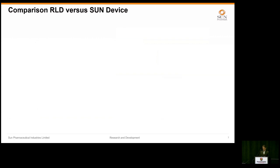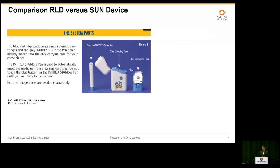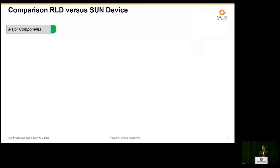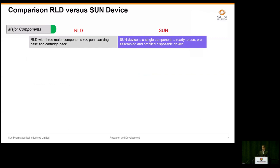So quickly we'll see the comparison between reference versus Sun device. The reference device is the Imitrex device. It has 3 major components. It's a pen as well as a carrying case and also the cartridge pack. However, in case of the Sun device, as we talked about, it's only one component, a fully assembled pre-filled pen. So there is a difference, 3 components versus 1 component. Another comparison between reference and Sun device, as we have seen, the major components are 3 components: pen, carry case, and cartridge pack. Sun device is a single dose, single component, ready to use, pre-assembled, pre-filled disposable device.